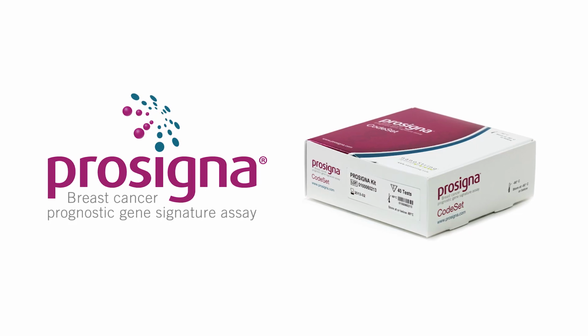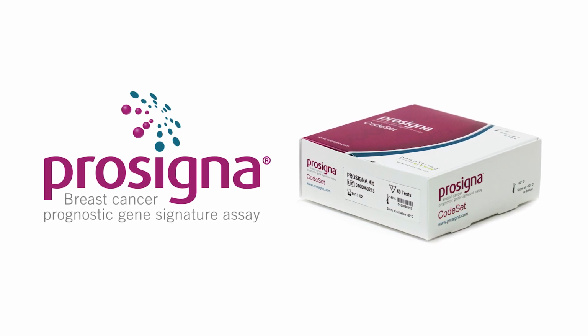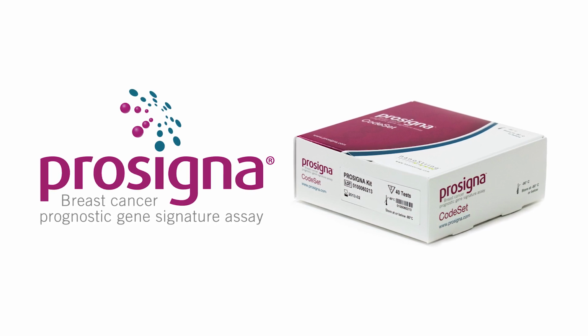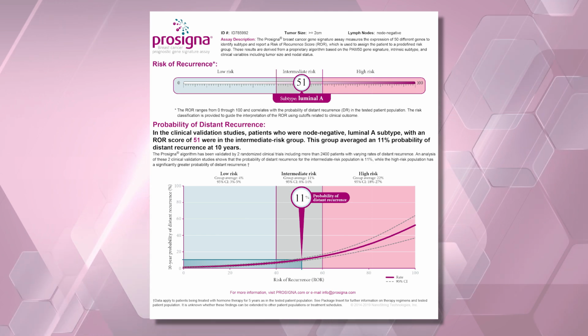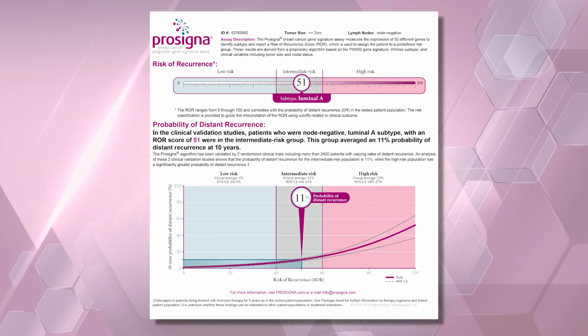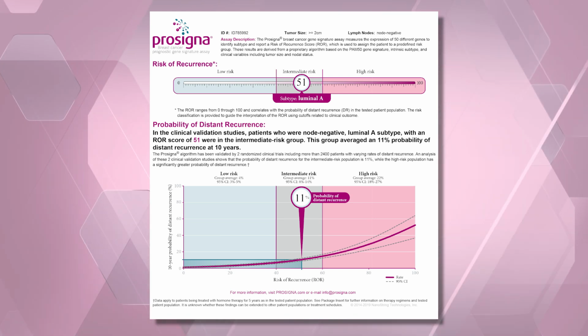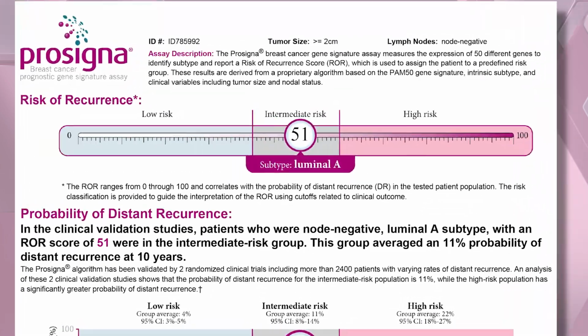The Prosigna test is the one used at your hospital. This test looks at 50 different genes that are inside the breast cancer cells. Your doctor is sent a report showing the levels of activity of these genes. Results from the test provide the doctor with 3 important pieces of information.